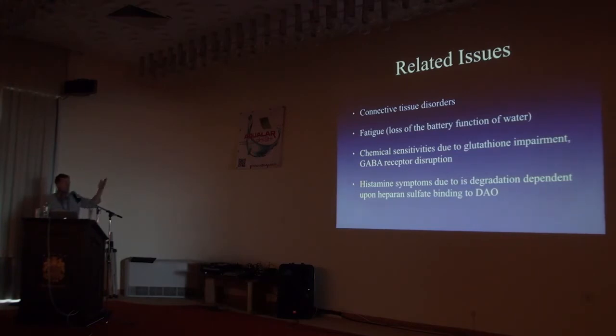Histamine, I'm trying to give an idea of the range of things that can be associated with this messed up sulfur thing in the heparan sulfate. To degrade histamine, the enzyme that does that, the amine oxidase, requires a kind of co-receptor function with heparan sulfate. So in so many ways, if you mess up heparan sulfate, then you're going to mess up lots and lots of processes in the body, and each one of those is going to have its manifestation once things are out of balance enough.